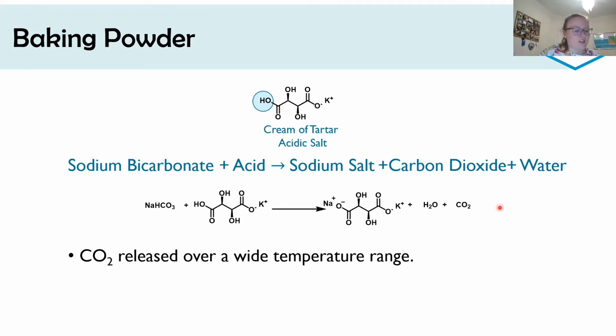Generally we use baking powder rather than baking soda or bicarb alone, because you get the carbon dioxide released over a wider temperature range. This reaction is a bit more reliable than a thermal decomposition, so you get a more reliable rise in your cake, and probably you can bake it at a more varied range of temperatures and it will still work for you.